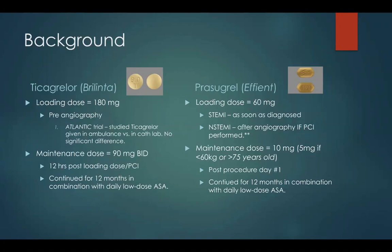On the right here, we have Effient. Its loading dose is 60 milligrams, but how it's given is a little bit different. Earlier, I alluded to it. For STEMI, as soon as it's diagnosed, Effient is given at its full loading dose in combination with full dose aspirin. But for NSTEMI, you only give the Effient after angiography is done, if PCI is planned or done. So once you shoot the dye, it's given, and then they put in the stents after that. It's not given pre-angiography, so that's the important part about this.